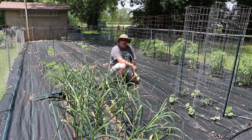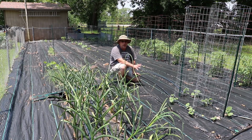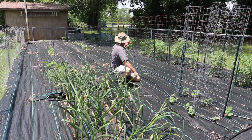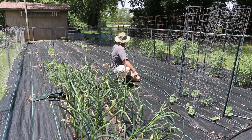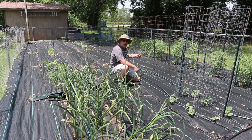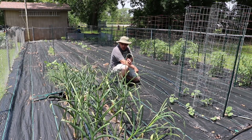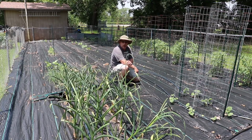And the corn down on the end, it's doing all right. The slugs did get into that a little bit as well, but they didn't do nearly as much damage to that as they did the other things. I did lose a squash and a zucchini plant to the slugs and a couple of cantaloupes, but I've got plenty of that going, so that's not that big of a deal. Let's take a walk around here and take a closer look.